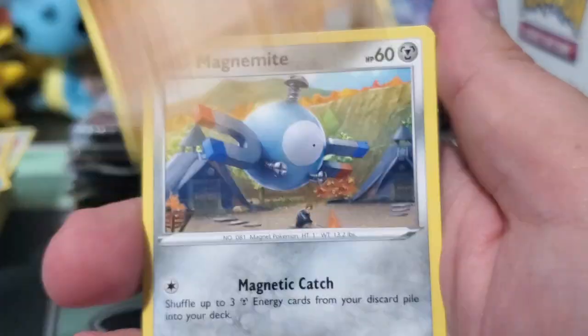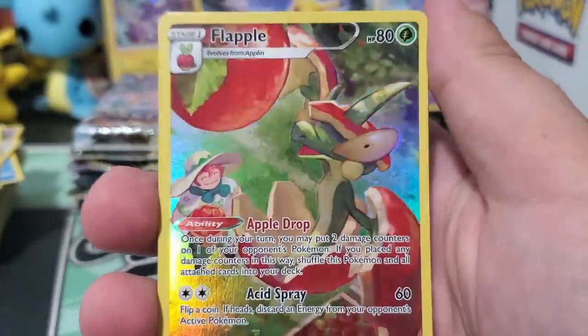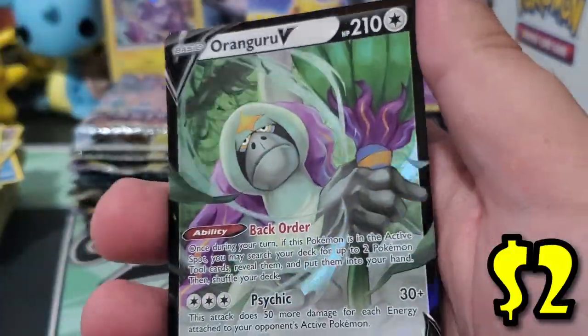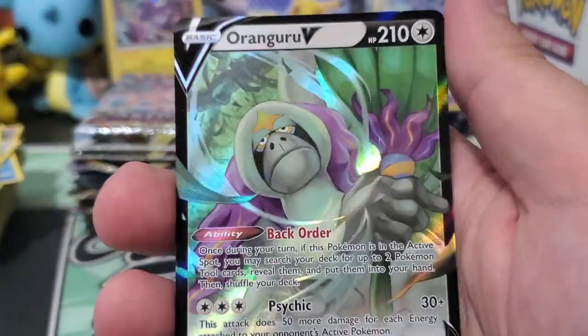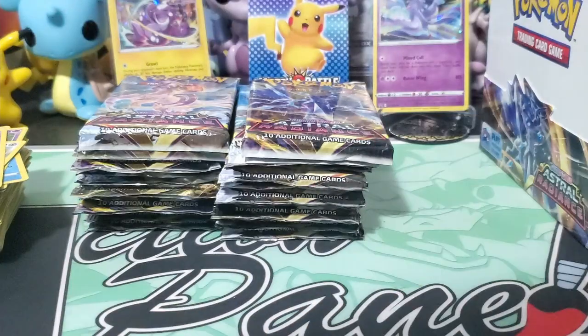We got a Drifloom. We got Sudowoodo. Magnemite. Ralts. We got a Flapple character rare. Flapple character and an Orin Guru. Is that a V? V. That's two hits in one pack. Flapple character rare. An Orin Guru V. Snap, Flapple, and Pop.